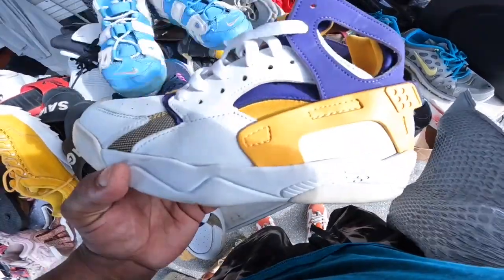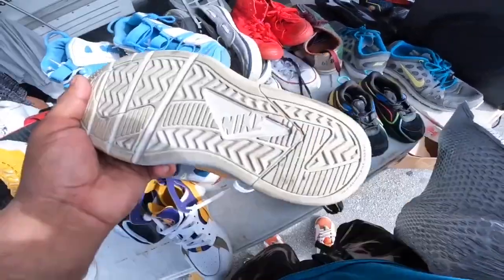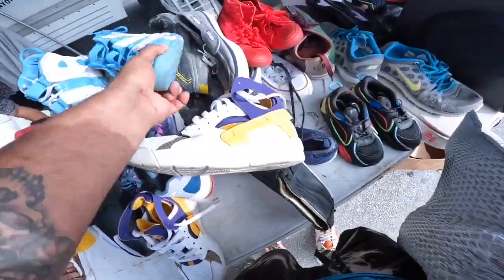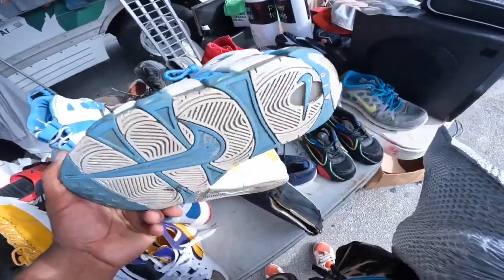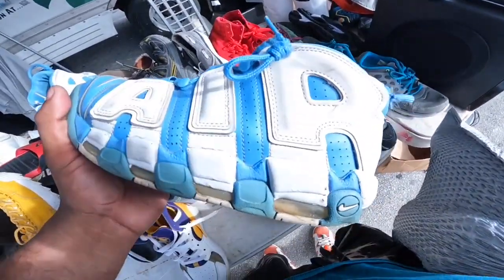Great shoe right here, just to get for the online store. I think they're a great, great shoe. But all right, they're Huaraches, in great condition. Then we got these right here too. These Air Penny's, man, a little bit warn, but hey, $7. I'm gonna have to grab them too.